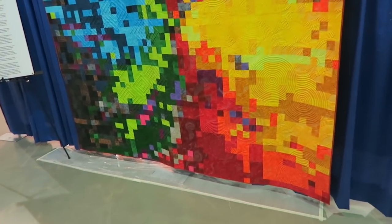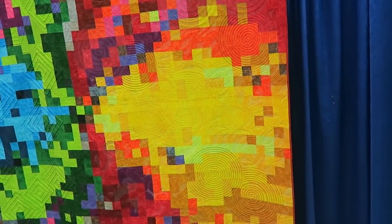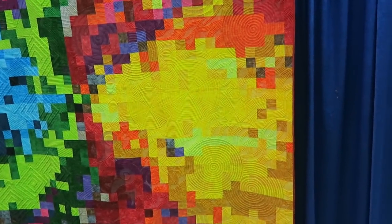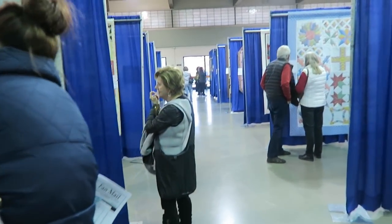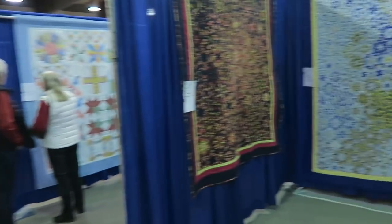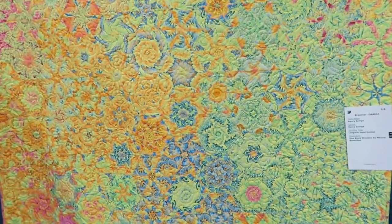Just made from scrappy prints, randomly sewed back together. Well, sort of kind of randomly. It's pixelated, but it's beautiful. And the quilting is to die for. So we've got some one block wonders here.